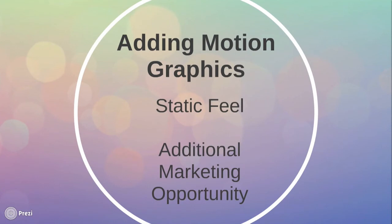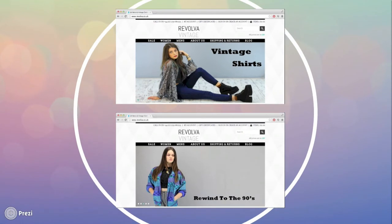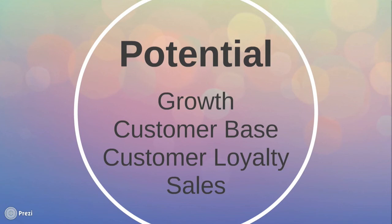Another area of Philip Normal's web interface that could be improved is to incorporate motion graphics into the site, as the website currently has a static feel. It would also give the business an additional opportunity to market its popular products to a wide target audience. Revolver, another independent clothing company, have done this successfully as shown. If Philip Normal were to take these changes into consideration and implement them into their interface, it would give the business potential for growth in a variety of areas, such as expanding customer base, increasing customer loyalty, and potentially an increase in sales.